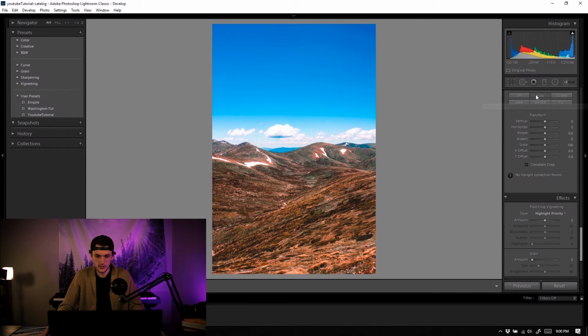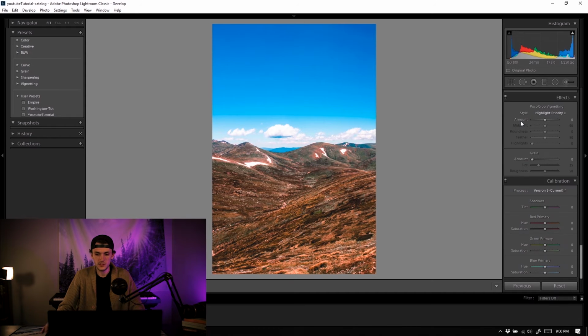Let's just see what the auto transform does for us. It didn't really do anything. That's what I thought it would. It was a pretty straight shot already. The horizon was already pretty straight, so I wasn't expecting anything, so I'm happy there.